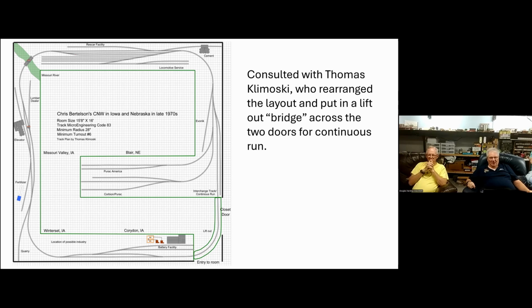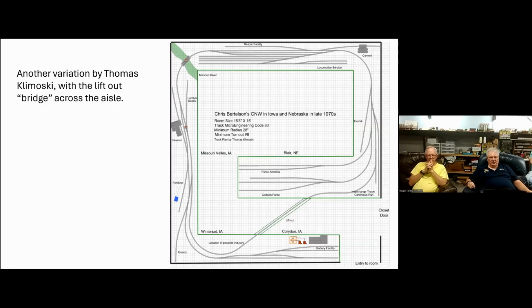Okay. Well, then Thomas also came up with another variation where he eliminated the lift-out across the closet door and entry into the room and brought it over here into the middle between Blair and Cordon. But again, otherwise, he pretty much kept this design the same, with the Code 83 radius of 28 inches and minimum turnouts being number 6.